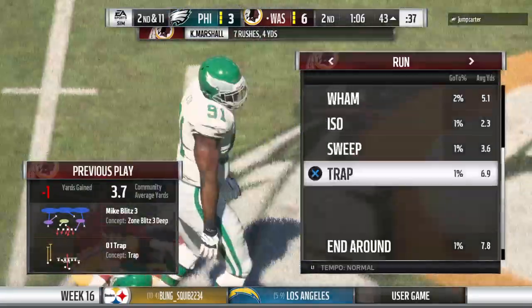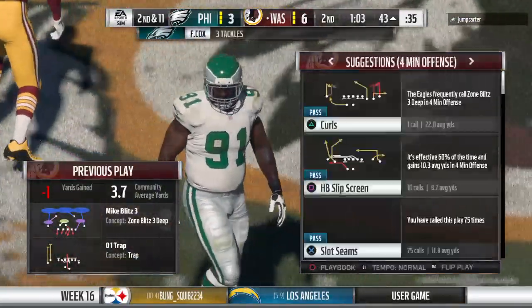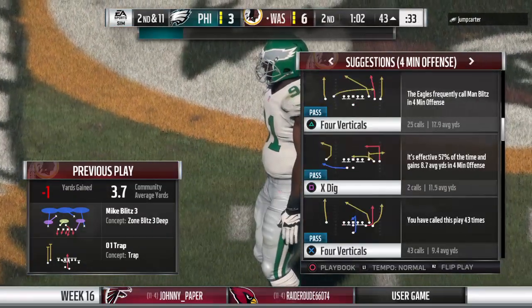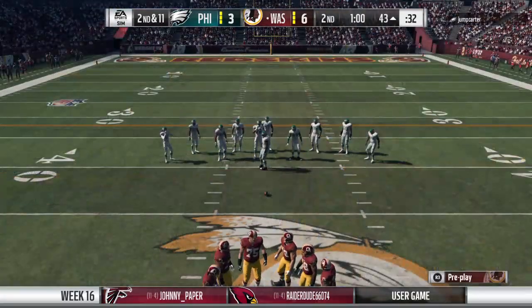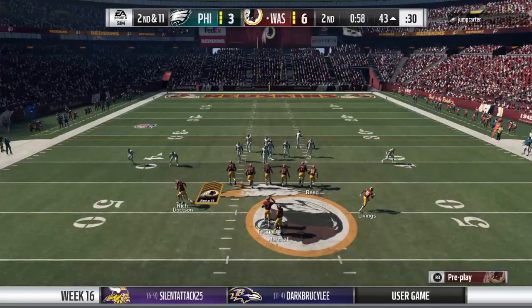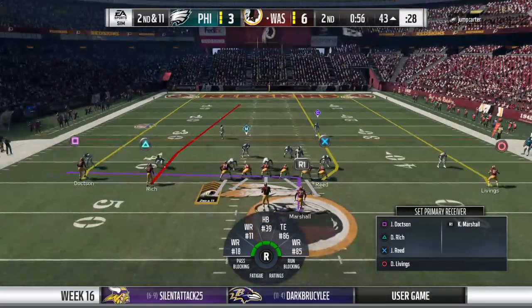And they went the wrong way there, losing yardage back at the 43-yard line. Well, that play was doomed right from the start. He just about ran into every defender on that one, didn't he? It felt like everyone got a piece of that tackle.